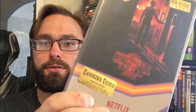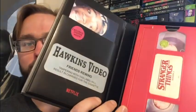Last but not least, I wanted to recommend a Target release, actually. Target exclusive. It's Stranger Things 2. Target released Stranger Things 1 as well, and they do these faux VHS boxes. The first one was sort of a slip where you take the VHS out of it, open it up, and it has all your discs in it. This is more like a hard rental case you get from a Blockbuster or something. You open it up, and it's got the faux VHS in there, and underneath that, it's got all your 4Ks and Blu-rays and whatnot.